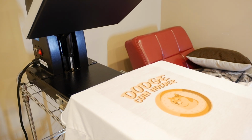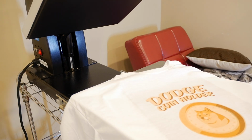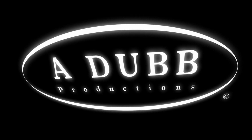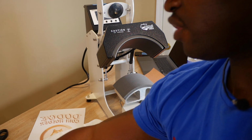That is incredible the way it transferred onto the shirt. We're going to examine it a little bit closer. Let's go over to the table and examine it a little bit closer, but first we're going to put the one on the sleeve and on the back like we said we were going to do. Let's go. A-Dubb Productions. We have a sleeve and we have a back to work on.